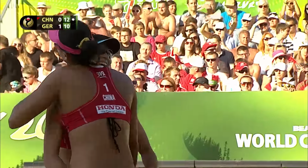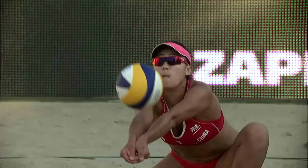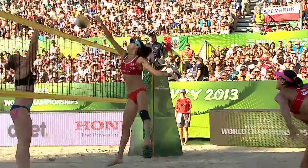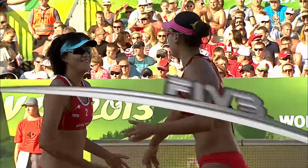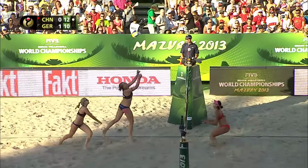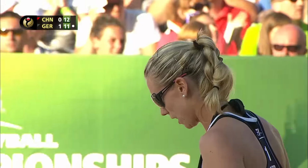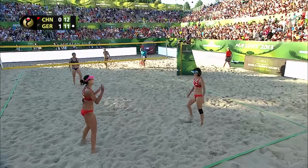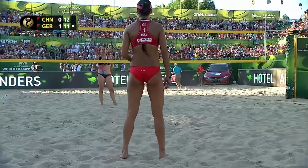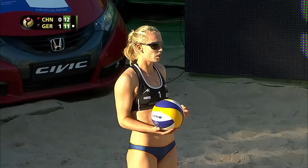Oh, Zhang Zi somehow manages to get that down. Has to go with her right hand. Not the best of passes from Su Chen, but she's rescued by Zhang Zi. Clever play from Borger. She kept Zhang Zi pinned in the cross court and then rolled it to the line. Line block against Zhang Zi, cross court block signaled against Chen Zhu.